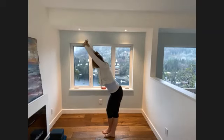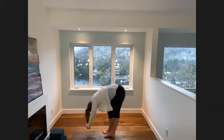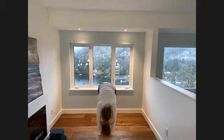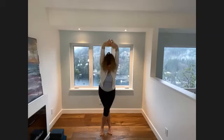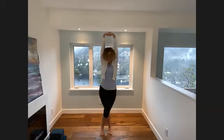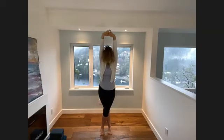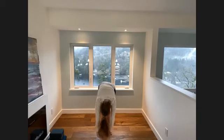So as I do this with the interlock finger, stretching, stretching, stretching. And you could do this coming to a chair, so just coming to halfway down rather than all the way down. Just trying that a few more times. And finishing up, switching sides.